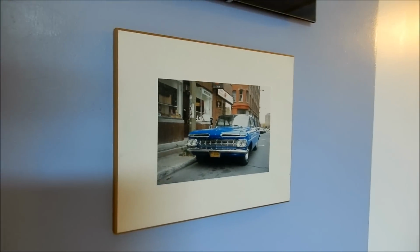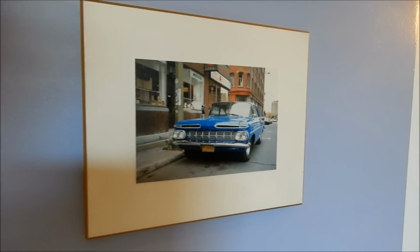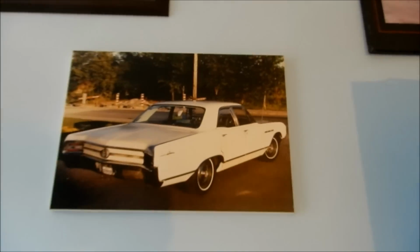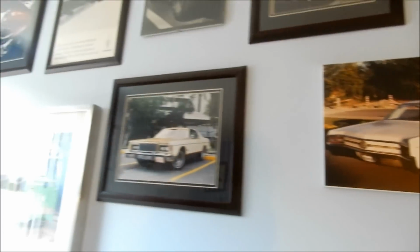Here's one of my photos on Ontario Street downtown, '59 Chevy Biscayne. This was in '99, I think. '98, '97. Yeah, here's a picture of my '65 LeSabre. Took many photos of that car. I love that car, man.